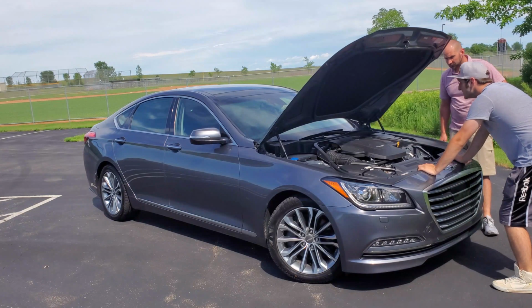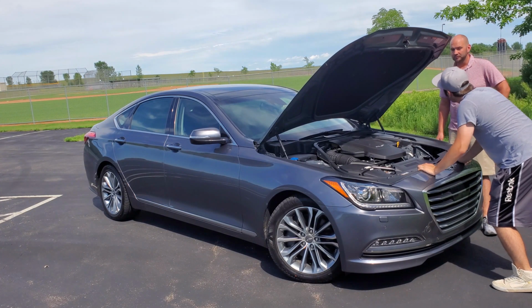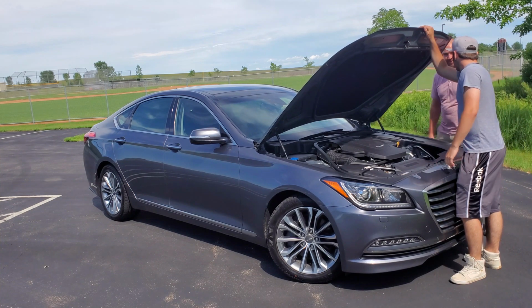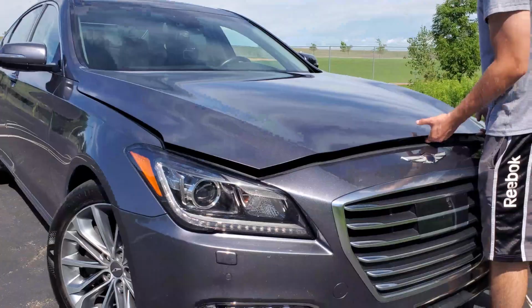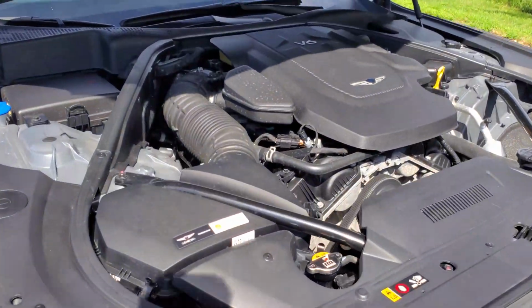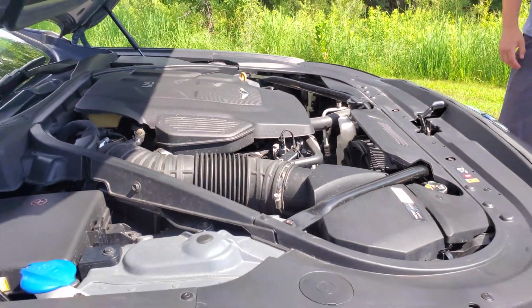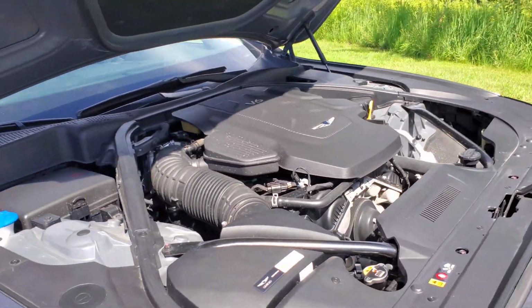As I gaze under the biggest hood I think I've ever seen, I find just a wee little 3.8 liter V6. There's plenty of room for a V8 in there, that's for sure. Yeah, there is, with 311 horsepower. And how much torque did you say? Like 293. 293 torque? Okay. Yeah, around 6,000 RPM, so a good high revving engine.